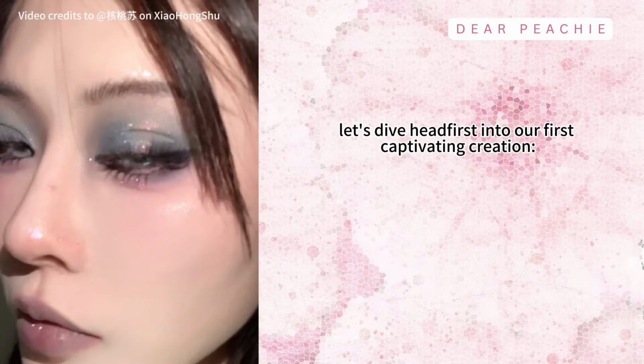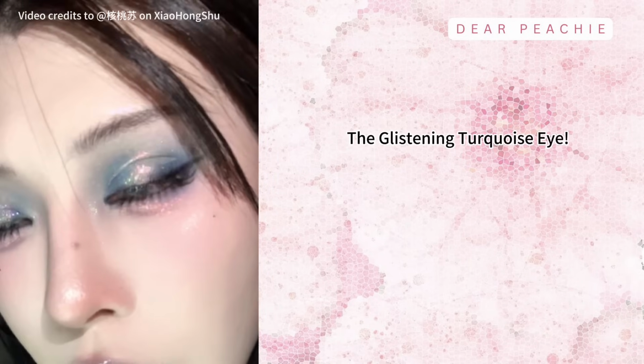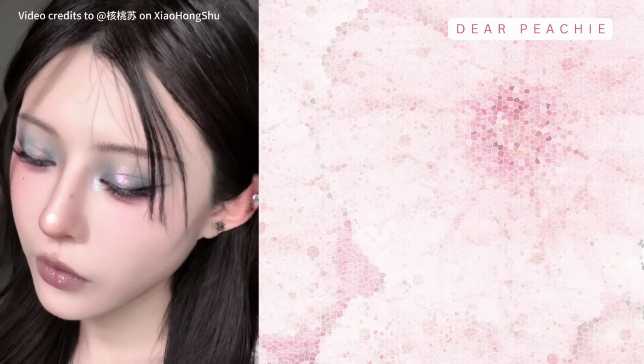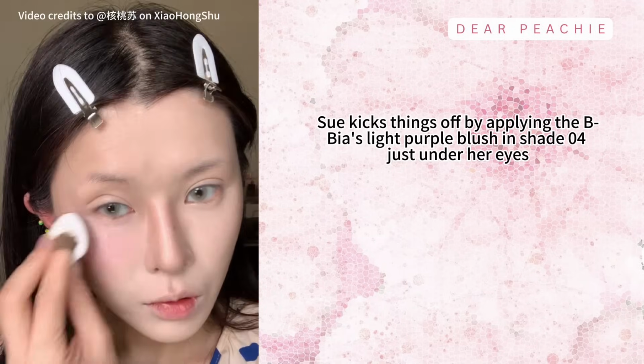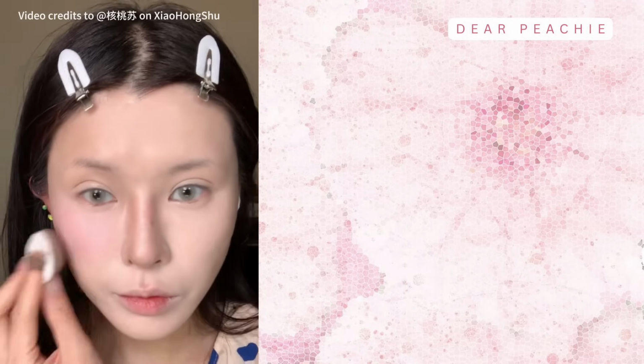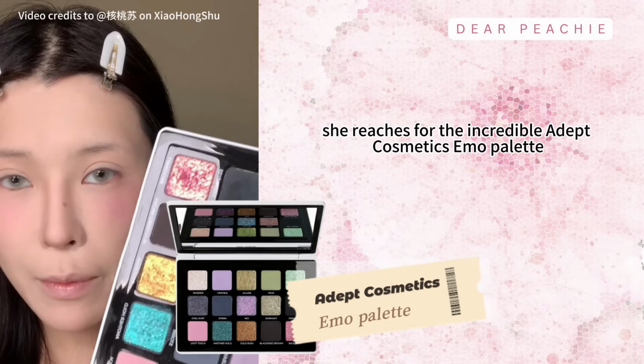Without further ado, let's dive headfirst into our first captivating creation, the glistening turquoise eye. Sue kicks things off by applying the Be Baya's light purple blush in shade 4 just under her eyes. Now she reaches for the incredible Adept Cosmetics Emo Palette.